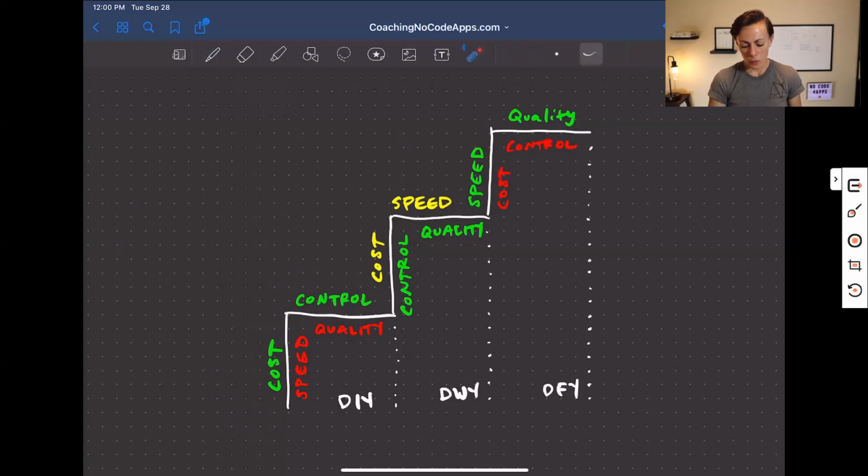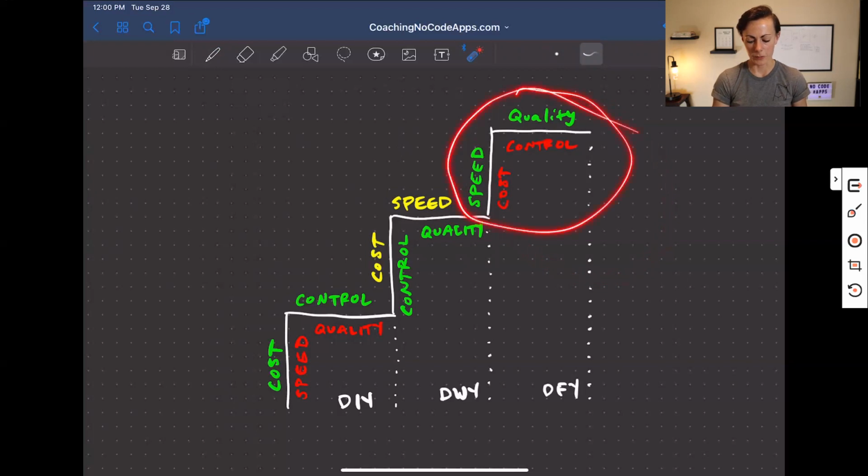So if you are happy to slow things down and to do a lot of trial and error to get towards a higher level of quality, then the DIY path can cost you a lot less while still giving you the control, right, as you use no-code tools. The DIY path, if you want to use no-code tools for the benefits that they provide, but you still want to outsource, well, you can take advantage of the speed and the quality if you are happy to compromise on the cost and the control.